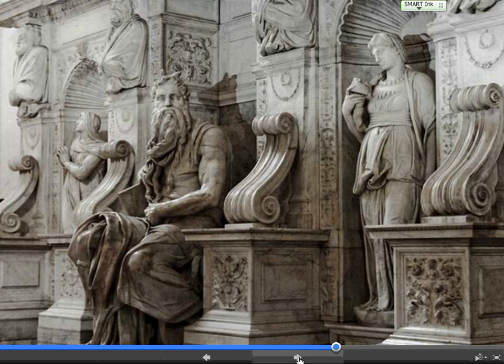Okay, and now we're going to talk about the creation of Adam. This is the centerpiece for the Sistine Chapel.